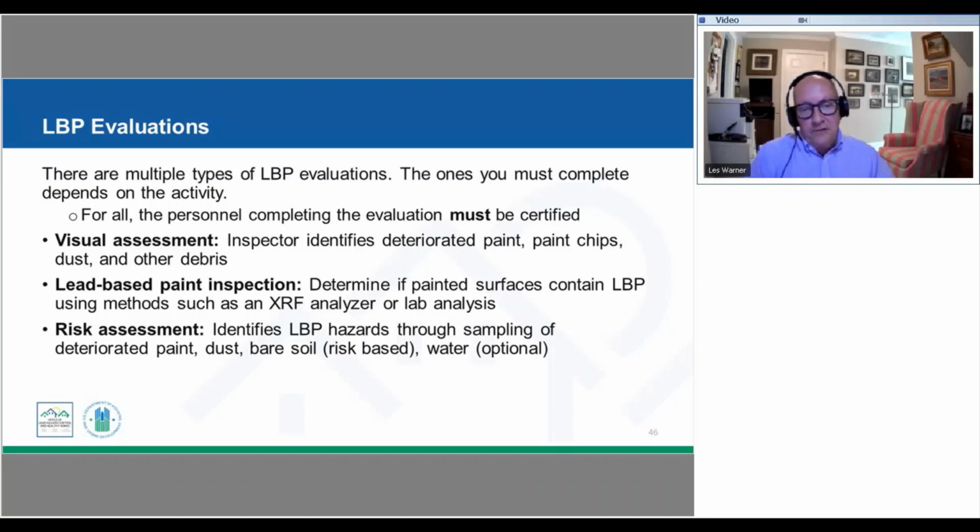Some levels of evaluation, some activities, are going to require a lead-based paint inspection. That would be to determine if painted surfaces actually contain lead-based paint. And we're going to be talking about the use of an XRF analyzer or a lab analysis. We'll talk a little bit more in detail in just a minute or two on this. And then a risk assessment is where we're not only identifying with a visual assessment, but we're also going to be sampling of deteriorated paint, dust, bare soil. Some programs are choosing, it's optional, to also sample water. So you can kind of see there are different levels of evaluation that are being required.